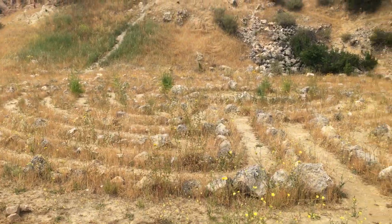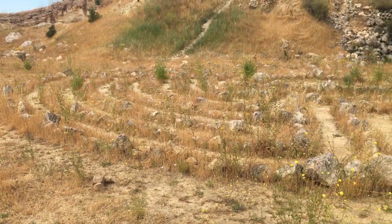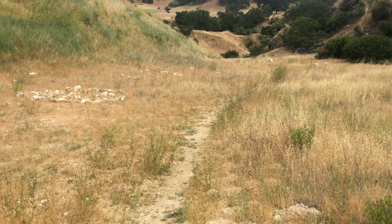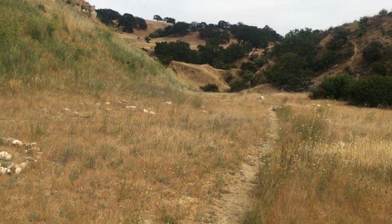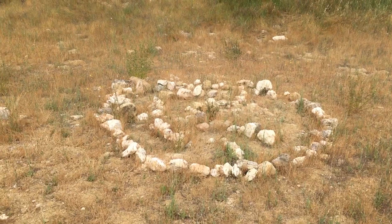So here's the large labyrinth. This is about a 45-minute walk from the start of Lime Ridge Open Space where I live. And we're gonna go down this way, this trail here. Bear with me. Some of this may not be too interesting at first, but there's some cool stuff to see up here. There's another little, I guess you could call that a labyrinth.